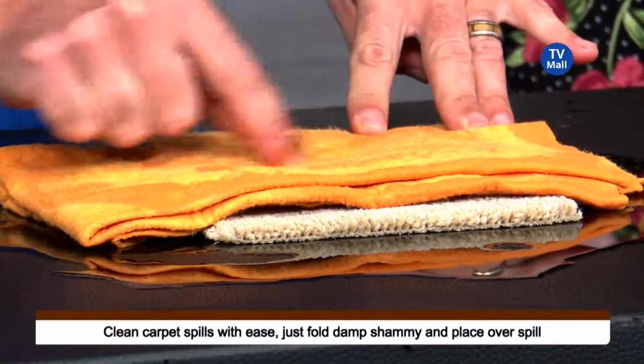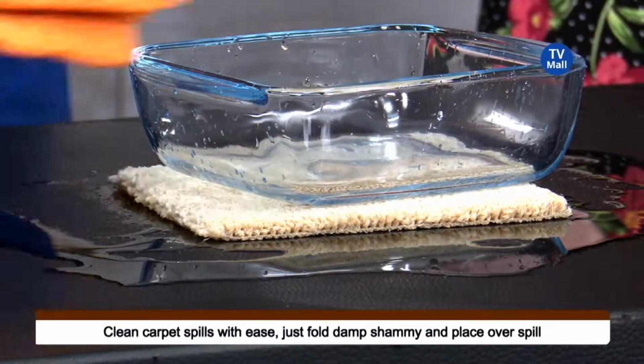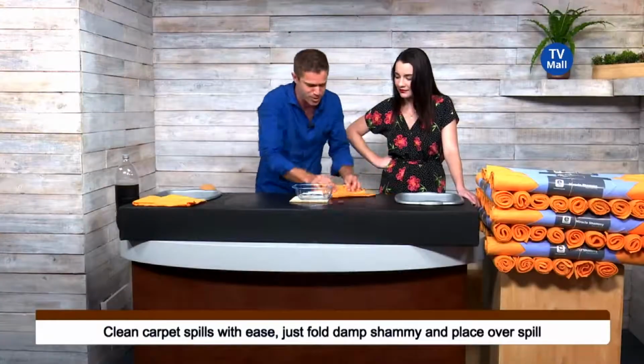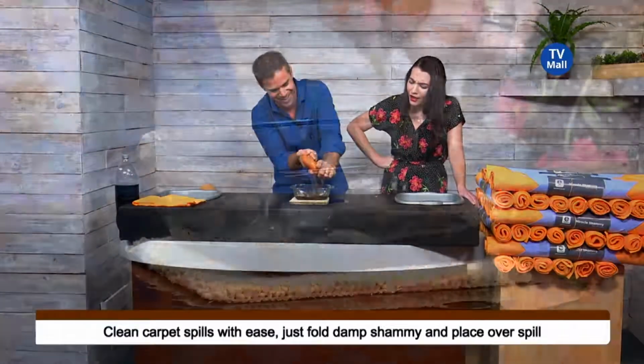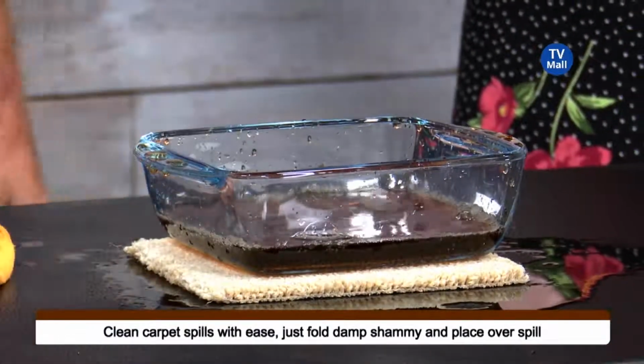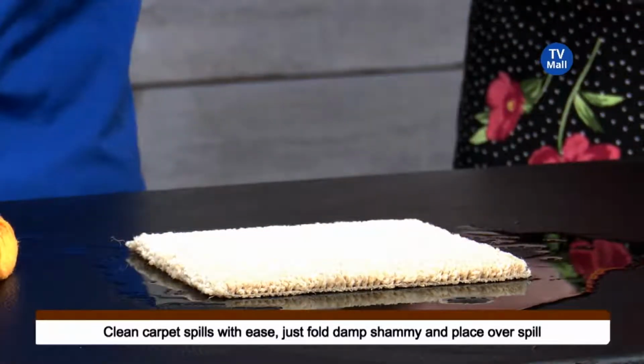As you can see, the stain starts to come out as well. And watch this. Here's what we get out with the chamois in just a few seconds. Get ready to be amazed. Watch this. Oh, and you didn't even touch that chamois. You just left it on the carpet. Isn't that really amazing? You got to admit, that is absolutely incredible.